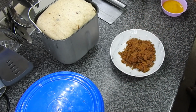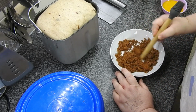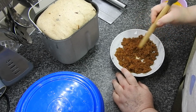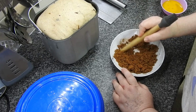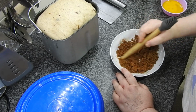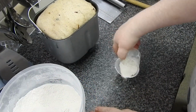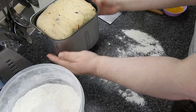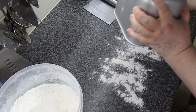I think it's just what you're told over the years, you know. Different cultures, like in America, maybe they do things a certain way with breads and such. But no, I've never really followed a certain way. I just do my own thing, and it works, as you can see. It's a lovely dough, nice and bouncy and soft.